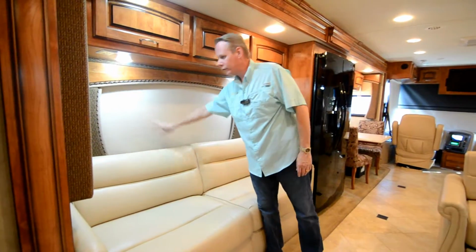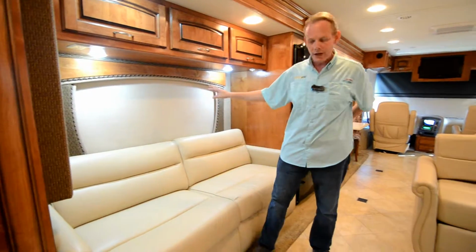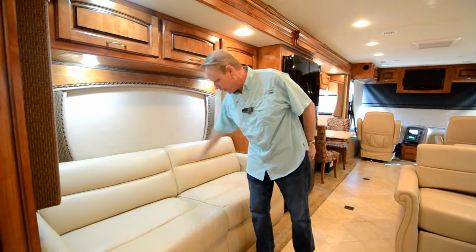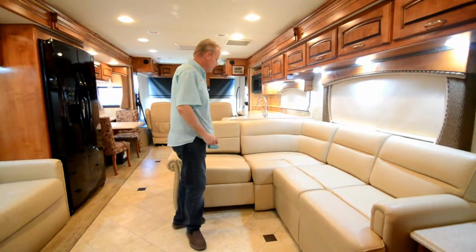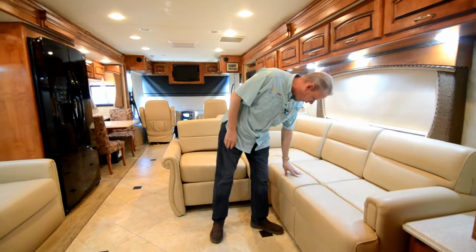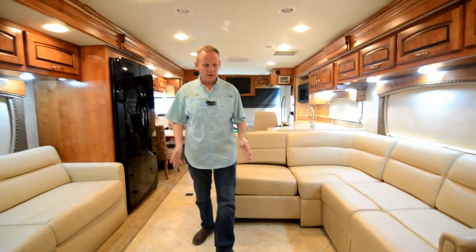Again, all the blinds are all the MCDs. They're in great shape. There's no stains or tears or anything like that on those. The ultra leather on all of this furniture is the same as the driver's seat, and they're in perfect condition. I don't see any problems with those at all. There's no chips in any of the tile.